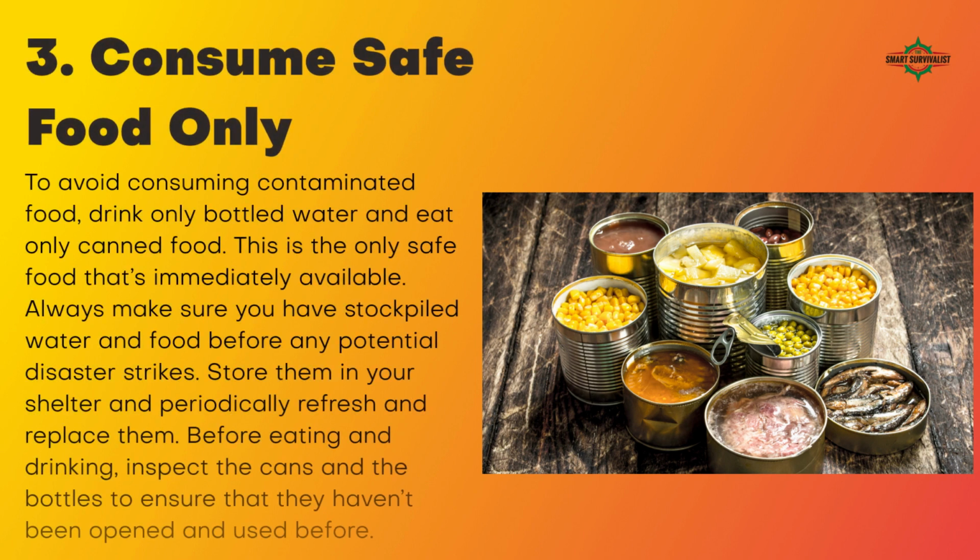3. Consume safe food only. To avoid consuming contaminated food, drink only bottled water and eat only canned food. This is the only safe food that's immediately available.